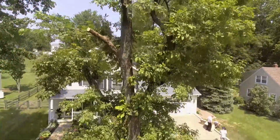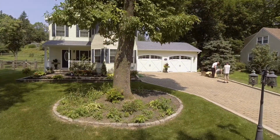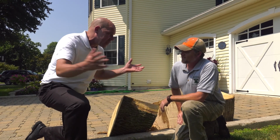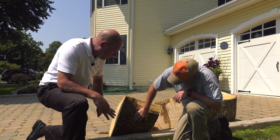So Jesse just showed me what the real problem with the tree is. I'm amazed, like you can't just save this tree, but this is a major problem. Tyler Park, they're losing half their trees because it's really spreading throughout the community. You pulled a piece of the bark off here. What are we looking at?